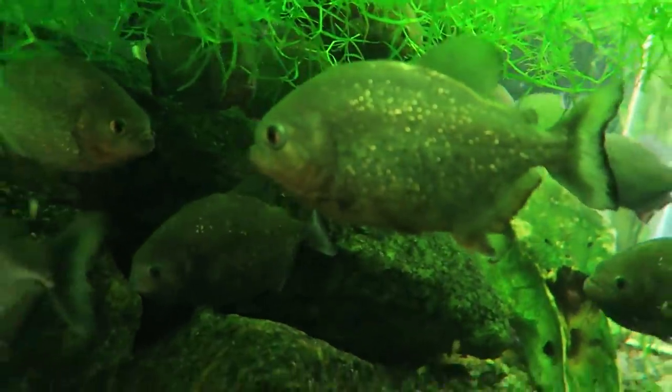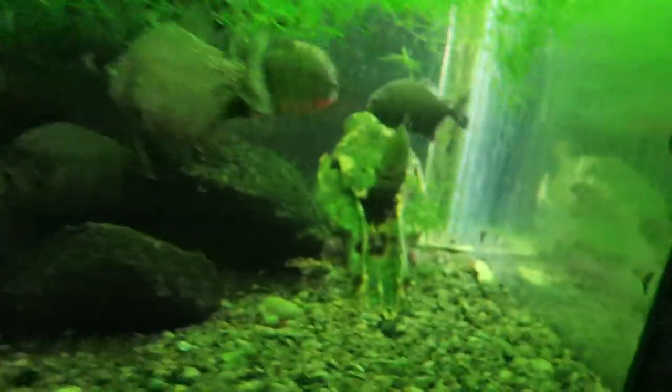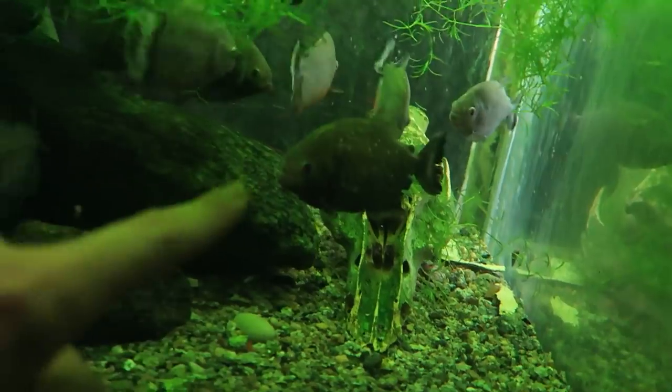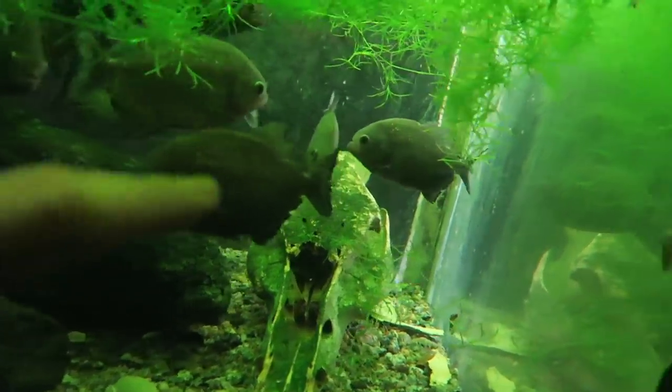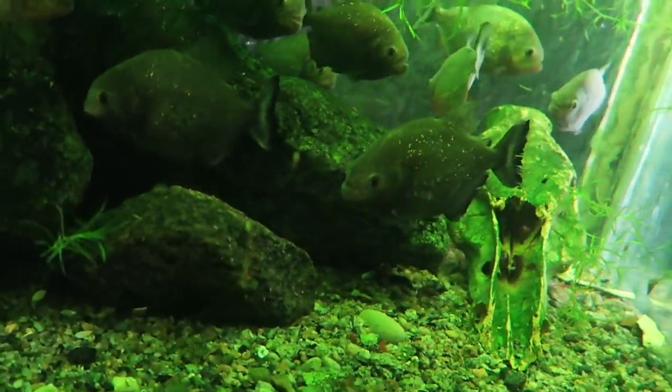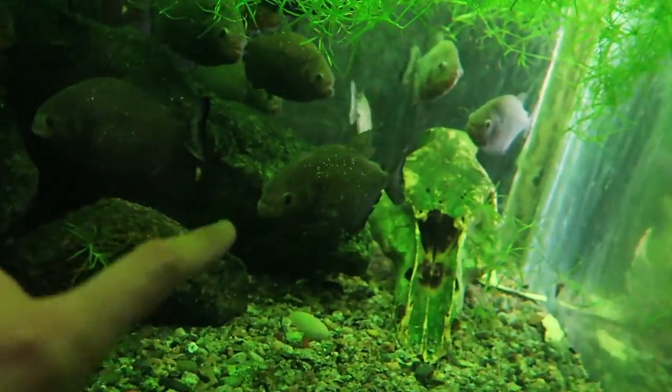Oh, snap, boys. You're right back in it. You good over there? Oh, look at his teeth, man. Look at the teeth. He just wants to grab that meat. You know what I'm saying? Look at that fish, man. He just wants the fish, baby. He just wants the meat. Look at him.